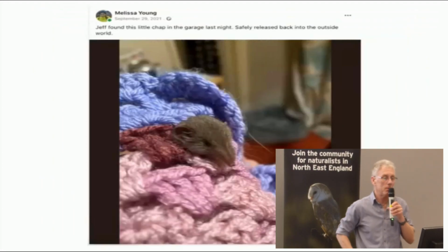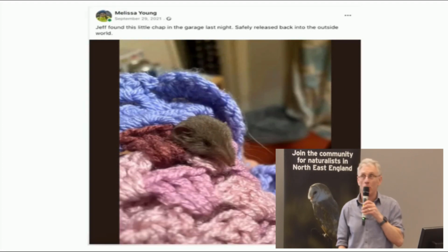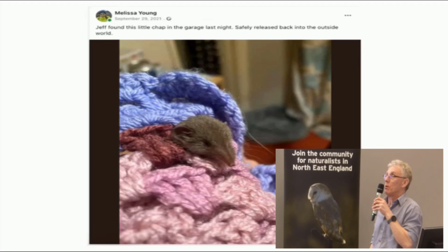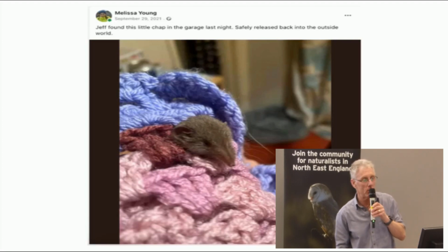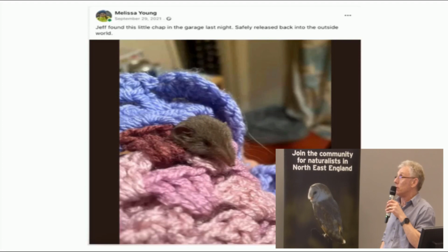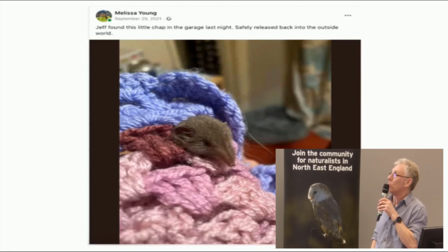And now for something completely different. So this is what Facebook turned up. You just never know what you're going to have with Facebook, but it's worth being patient with. This is something that Melissa Young posted just over a year ago. And Jeff found this little chap in the garage. Unfortunately, the little chap did subsequently succumb after she'd taken the photograph.